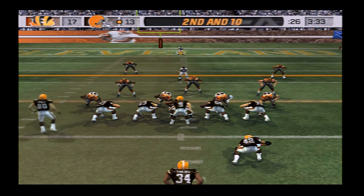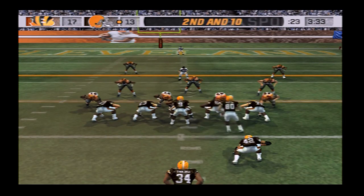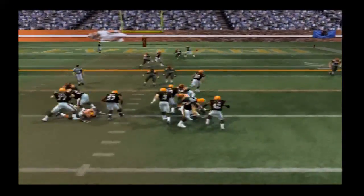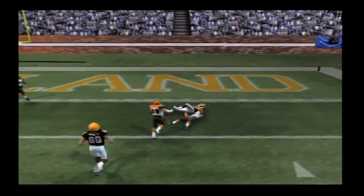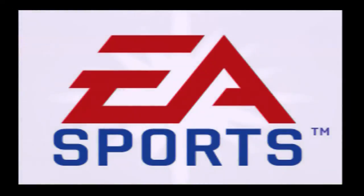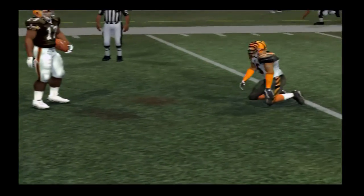Cincinnati goes with a four-man front. Winslow in motion. Dropping back. With the throw, right on target to the wide receiver. Perfect execution to get this first down. Look at it here. He knows how far they have to move the chains, and he gets it by making the right decision and laying it in there like that.